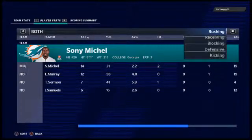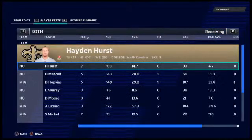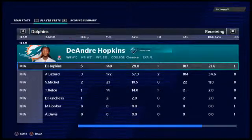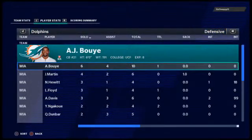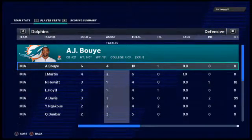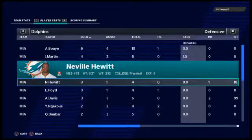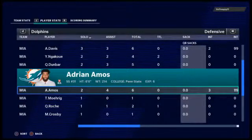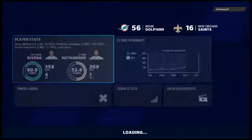So for the Dolphins, it's a fantastic start as they roll to a blowout victory here in the season opener. And they will head home next week to take on the Tampa Bay Buccaneers. Meanwhile, for New Orleans, they go down to defeat here in the opener. And they'll look to get back in the winning column next week as they head to Philly to face off with the Eagles.